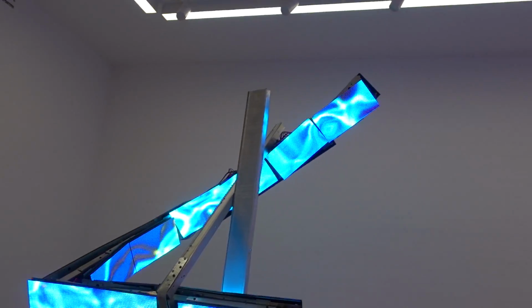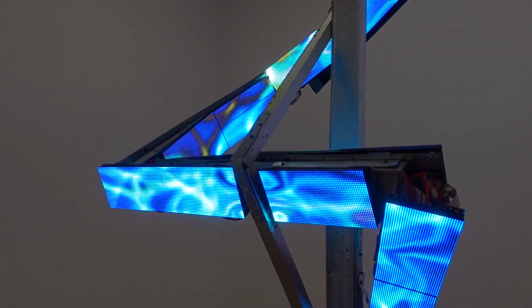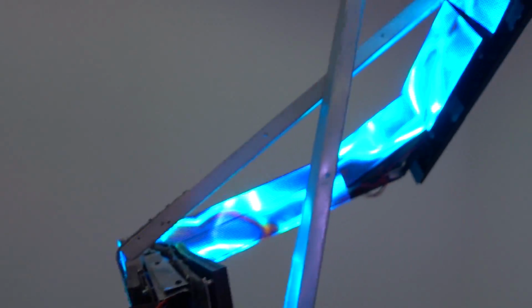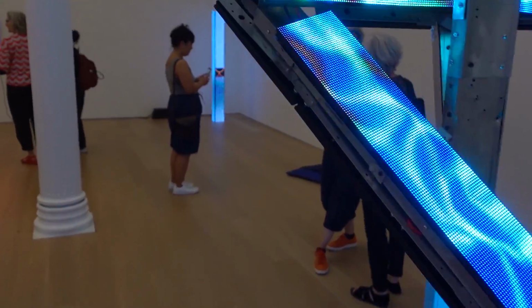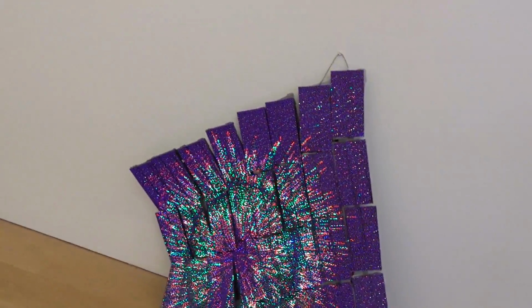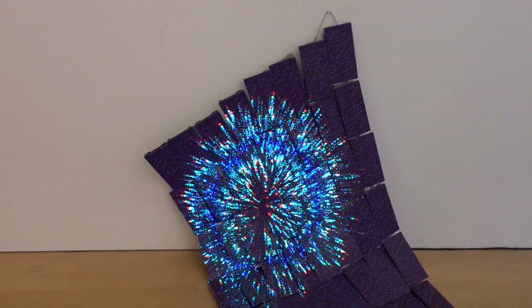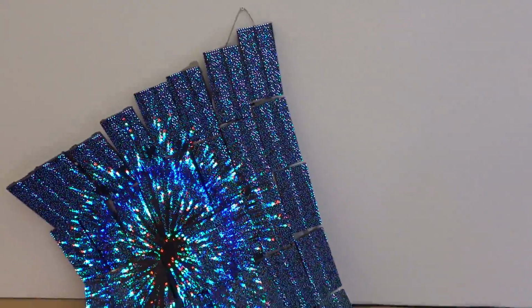Okay, and I kind of like the illusion of the light being a fluid flowing down through some kind of cubistic channel here. This is another one that's got a kind of a pain relief quality. It's titled, I See You've Been Lonesome Too. P4mm LED matrix panels, metal armature, metal enclosure.